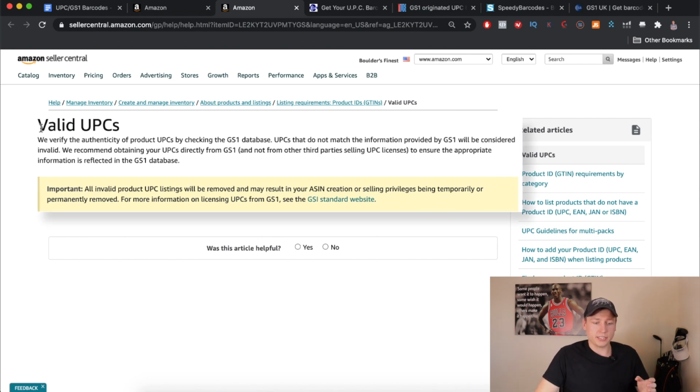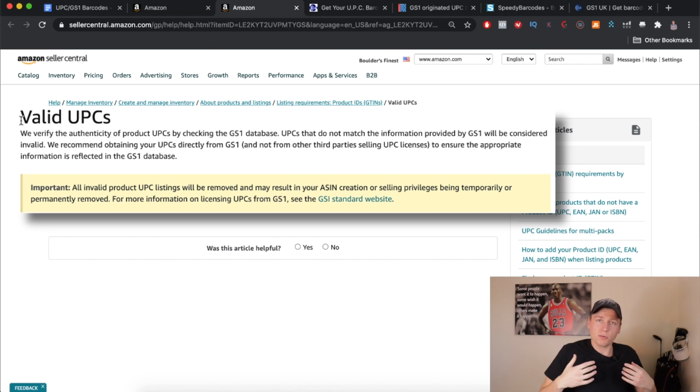But first, I just want to make this clear, that way people fully understand why we've been talking about this to begin with and why GS1s are important. Like I said earlier, UPCs are what we're really talking about here. GS1 is literally just the database they want these UPCs attached to. So we can see here on Amazon what they determine valid UPCs. All they're saying here is we verified the authenticity of product UPCs by checking the GS1 database. UPCs that do not match the information provided by GS1 will be considered invalid. So all they're saying here is that they want you to get your UPCs from GS1 to make sure they're in their database. And that's it.